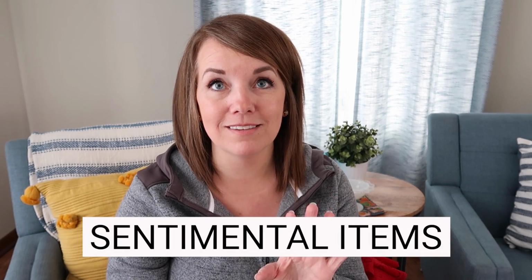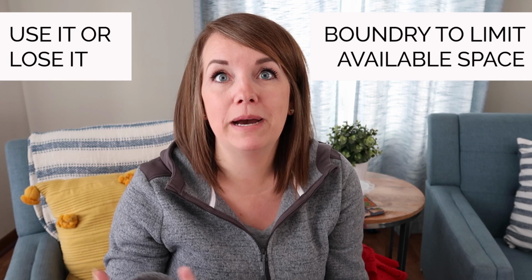So I want to share my top 2 tips when it comes to sentimental items, and then my mindset around storage items as well. So when it comes to sentimental stuff, I have 2 tactics that I use. One is use it or lose it, and the other is putting some kind of boundary around how much you're going to keep, and a memory bin can be a great way to do that. So I'll show you my memory bin. But let's first talk about this idea of use it or lose it.